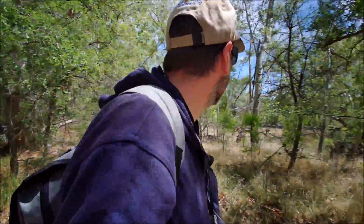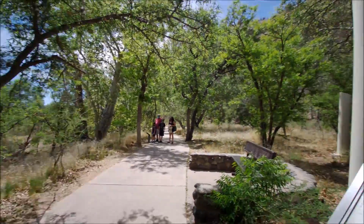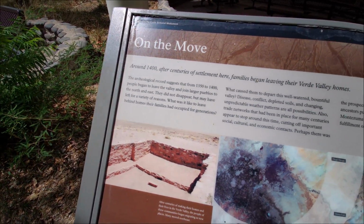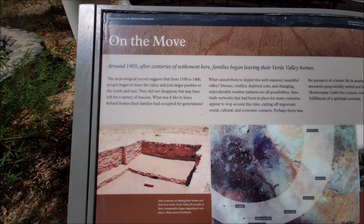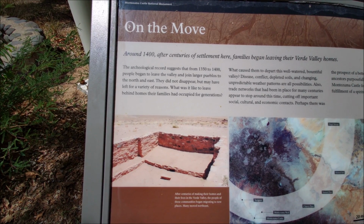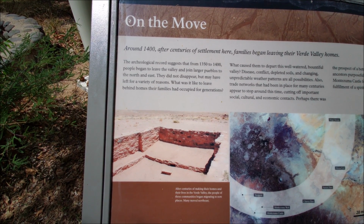It's a shame that people cannot be trusted and they have to do things like pull the ladders out and make it so other people cannot enjoy or learn or speculate. A lot of speculation going on. So here's, I bet you here, 1400. However, if they prepared it properly, the record suggests they didn't disappear. They may have left.